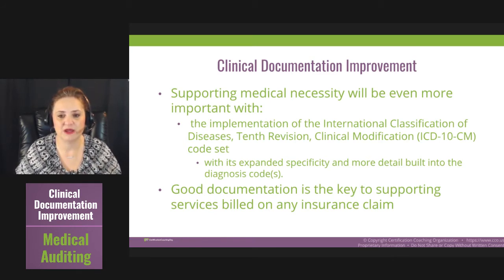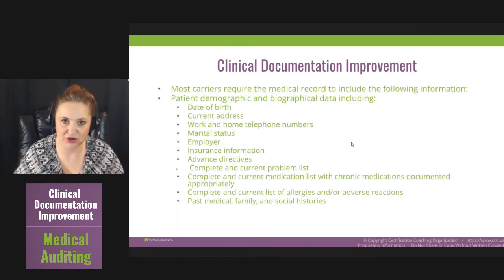But again, we have fewer unspecified reasons to use unspecified with ICD-10. Documentation, though, that's the key. That is how we get to the highest specificity. And again, there you go. That's that liaison work I keep mentioning.